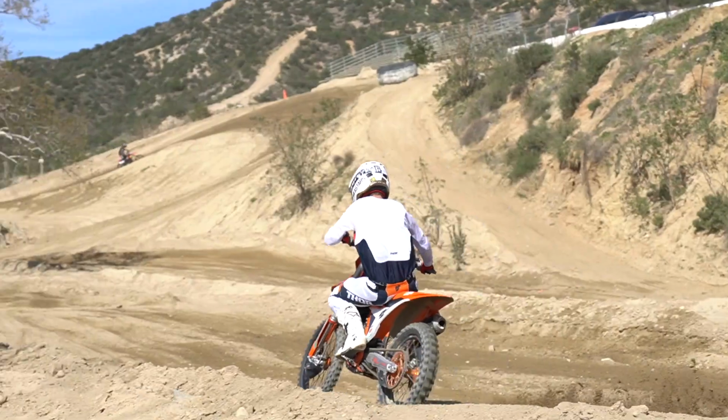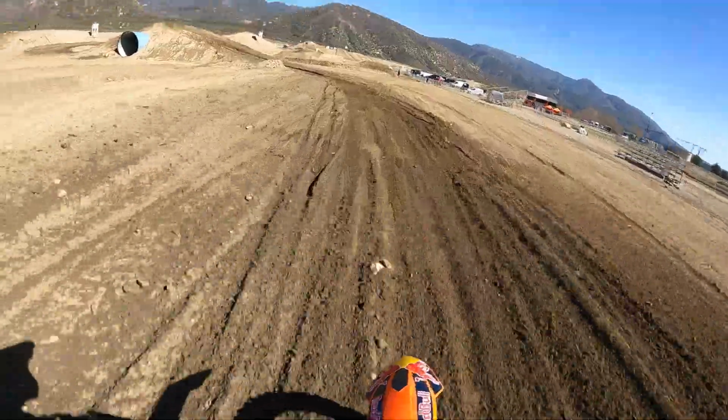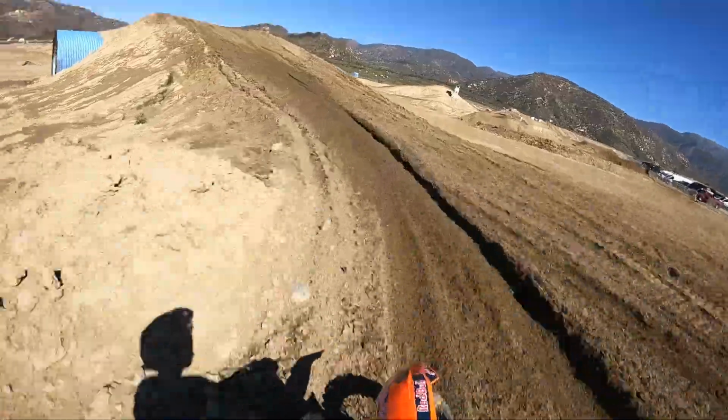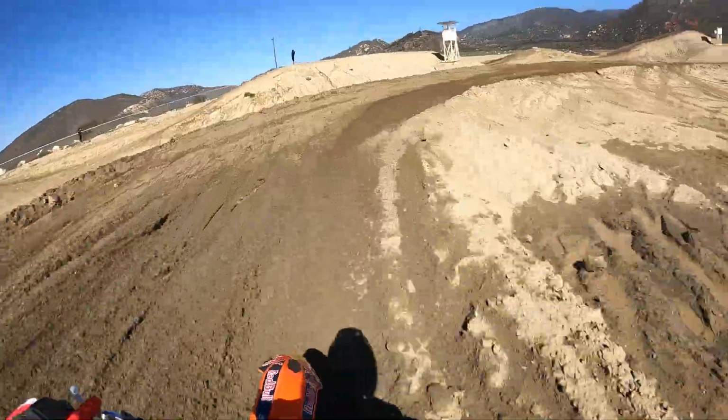It's also got the traction control, which is kind of hit or miss. Some guys like it. I usually like it, especially when the track's getting dry. I just put it on because I don't think it hurts anything. So yeah, there's a ton of new changes about this bike. I'm excited to ride it more.